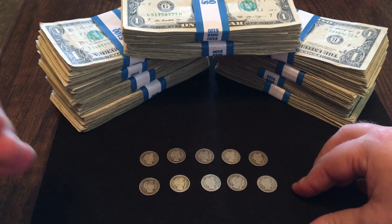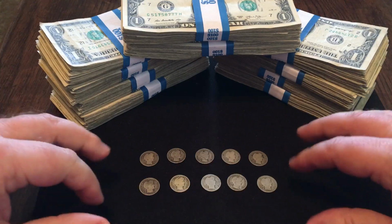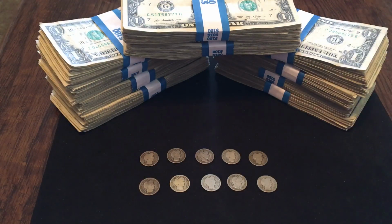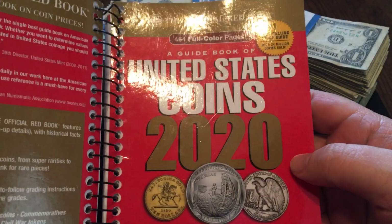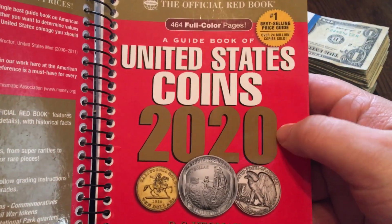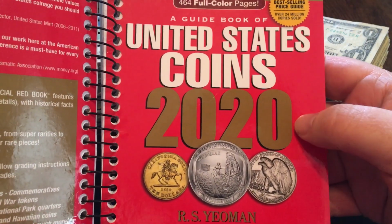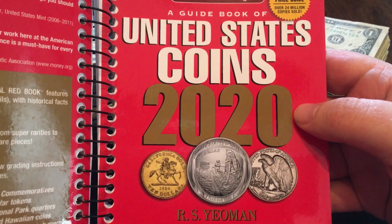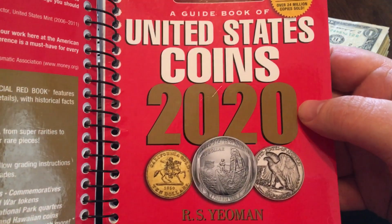This is why I do not collect coins. I collect silver, but I don't collect coins. And the reason I don't really collect coins has to do with, we'll call it the Red Book. You guys are all familiar with the Red Book. This one's 2020. I've got one from 2016 as well. The prices don't change very much in these from year to year, so you don't have to buy one every year. As long as you have one, you're in good shape.